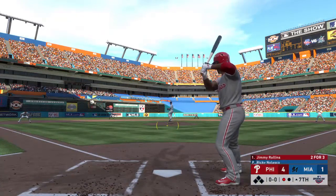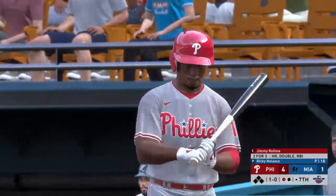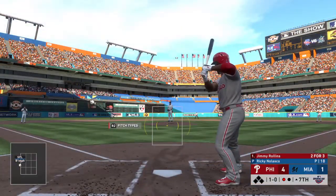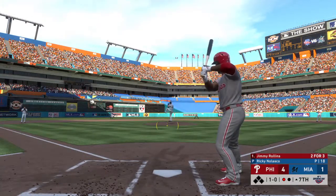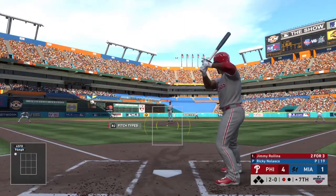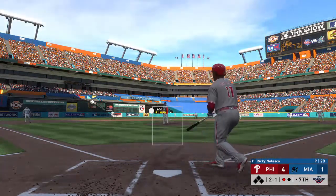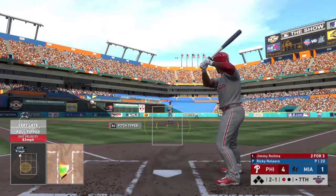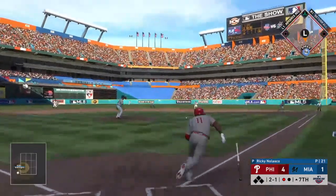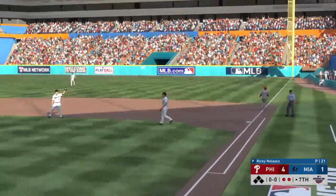Into the box now, Jimmy Rollins. As the first pitch misses to him, it's ball one. He's 2 for 3 and looking for more here. The 1-0. Ball, that pitch is out. Fouled away. Now the 2-1 is put in play to the right side of the infield. He's got to hurry, and an off-balance throw is in time as he takes one away.